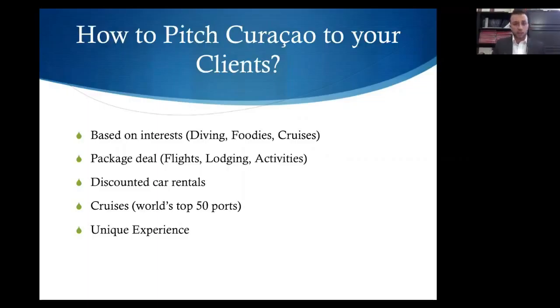So we've got the Marriott Resort. We've got as well the SunQuest Hotel. And all of those are usually all-inclusive, and they've got shuttles to and from downtown Willemstad. So it's to make it more appealing for them to come and visit. We'll also give you a discount on car rentals, and if they're into cruises, Carousel has one of the top 50 ports in the world according to Insight magazine, and overall they will enjoy a unique experience.